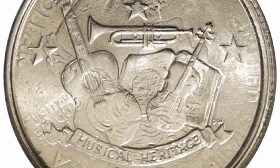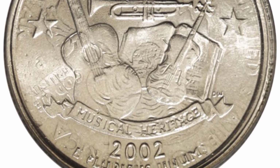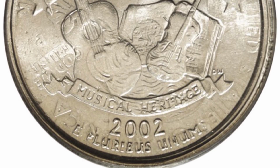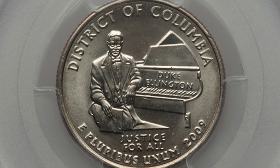I would love to find something like this in pocket change or even from the bank. This quarter sold for over $1,400, so always be on the lookout for interesting types of errors like that. Now, some of these quarters I have mentioned in the past, but I look back on those videos and man, they are just really bad and rough. It's hard for me to even watch those videos. So we're definitely going to look at some other state quarters here.